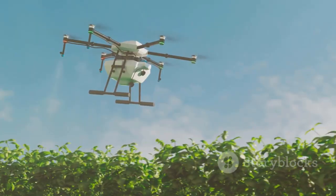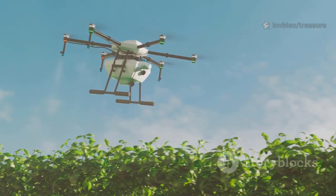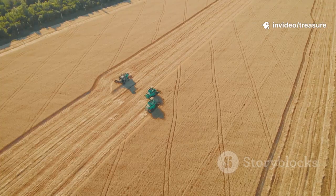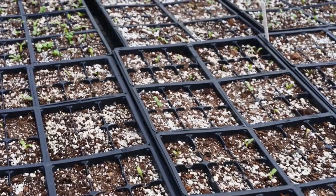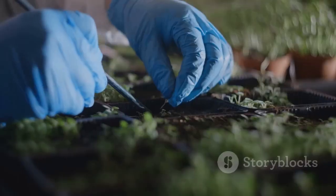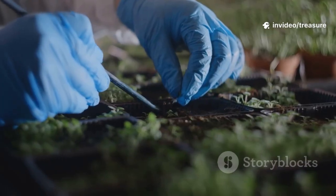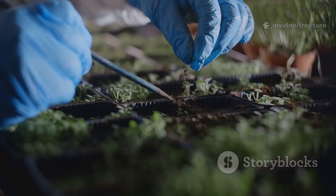Or perhaps small drones could be programmed to fly through fields, identifying plants that need help and administering the treatment with pinpoint accuracy. This would make the technology practical for large-scale farms. The innovation could also be integrated into the very first stages of a plant's life. The MIT scientists are talking with seed companies about combining the microneedles with the small clips that are often attached to seedlings when they are transplanted.